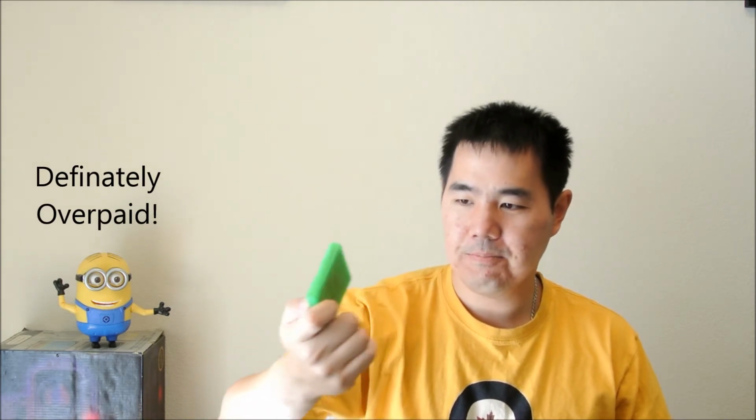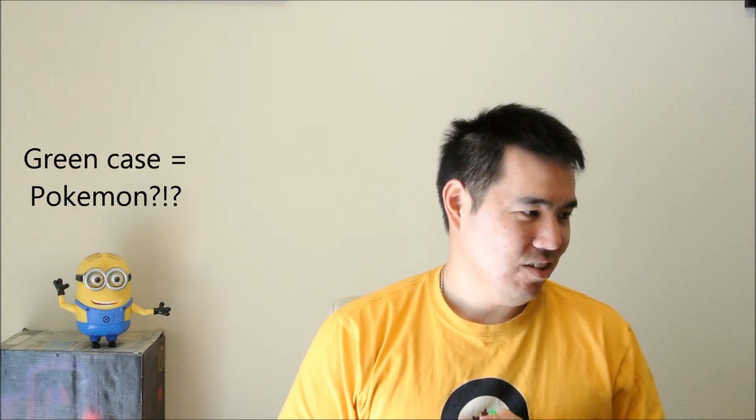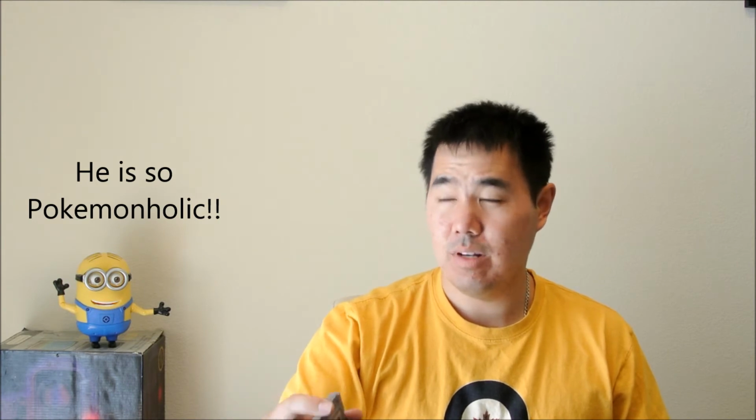It was in this green case. So I thought, for some reason, I thought it was Pokemon, but it wasn't when I got it. So I thought the $25 or $20 was a reasonable price. Originally it was marked $25, but I had a 30% coupon. But the game was in really rough condition, Tetris. So, pretty much not a great deal, I would say.